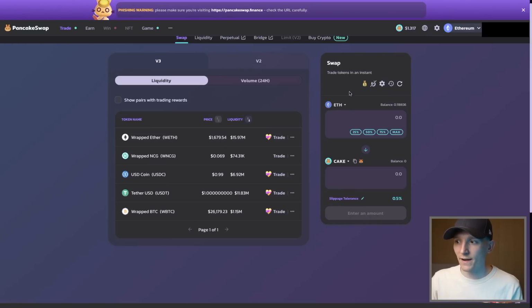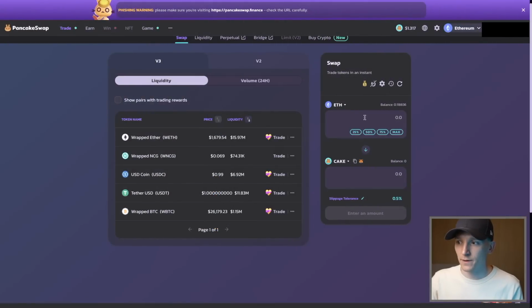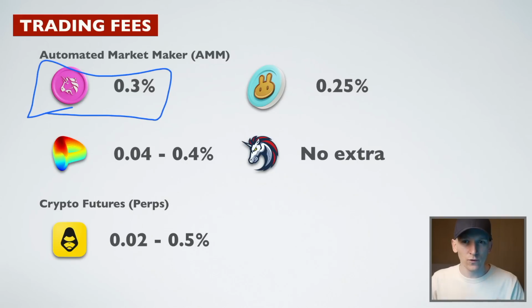So you can trade one asset for another. If you have ETH, or if you have any other token, you can just very simply swap one for the other right here. And you do pay a little bit cheaper fees for the most part, around 0.25% on PancakeSwap. So you might want to check it out.